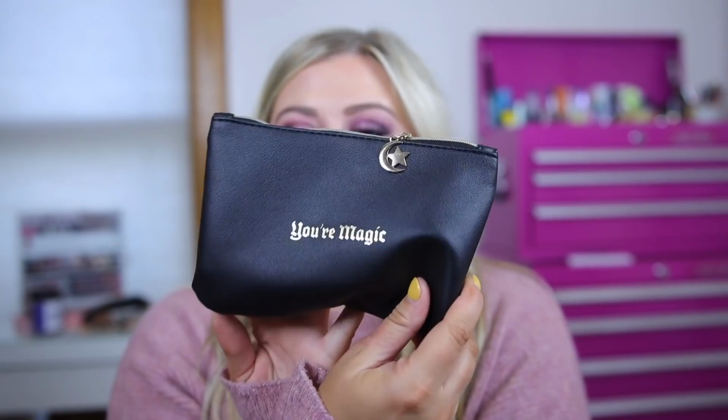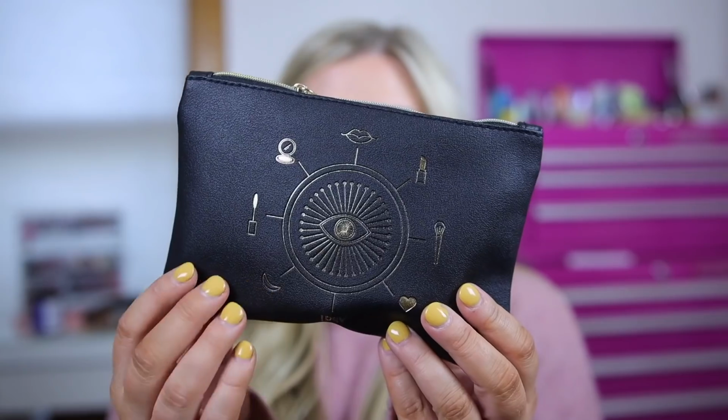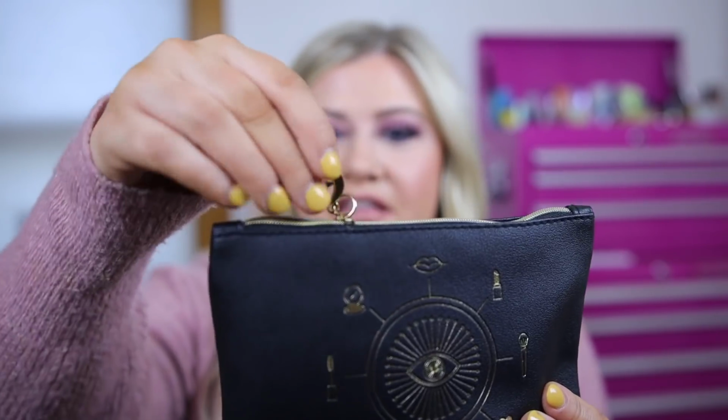This is the small $12 bag for the month, and the theme is Your Magic. I think they made a really cute theme this month, very centered around Halloween. I love the designs, and even the zipper has a little star and moon.